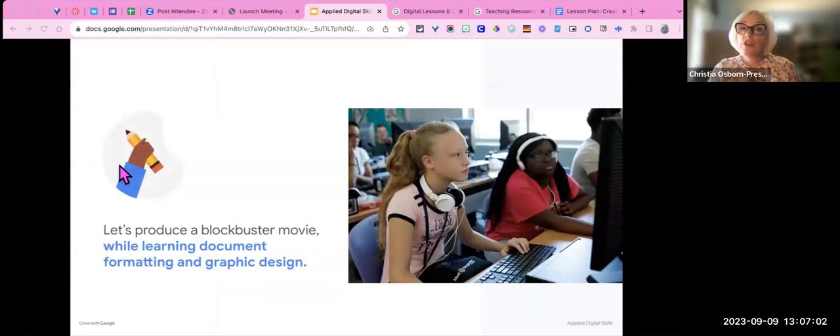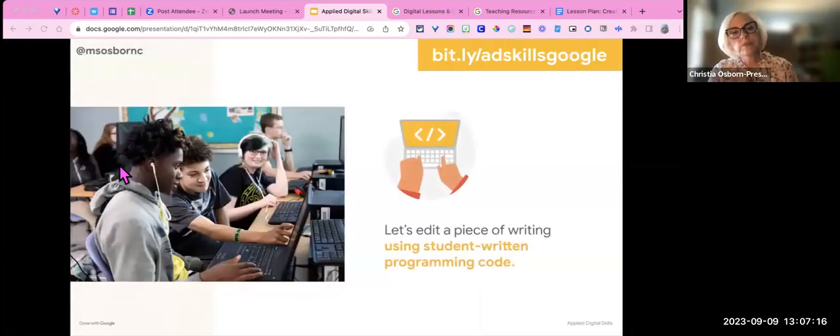And then another one might be learning how to do some graphic design, working with docs as you plan how you would produce a blockbuster hit. Or if there's any computer science teachers out there, or anyone who wants to integrate computer science, students can write programs and create algorithms to help them edit an essay. And you're saying, but I don't know how to do any of these things.